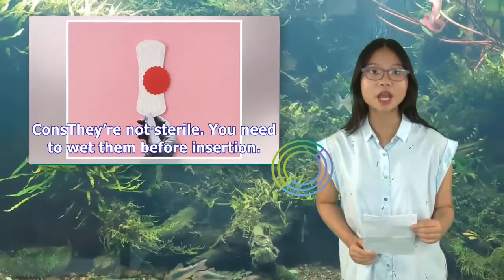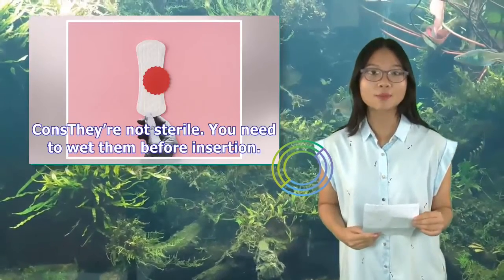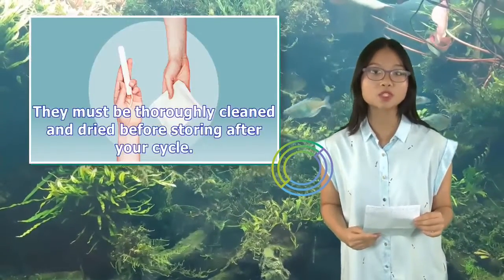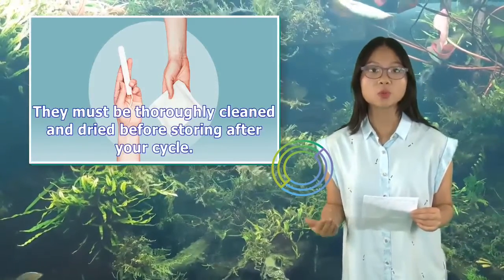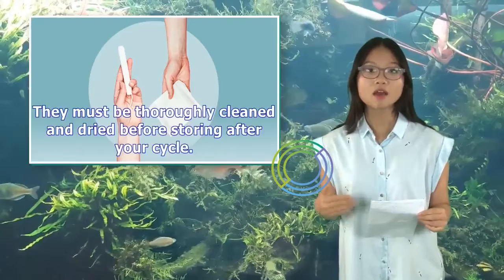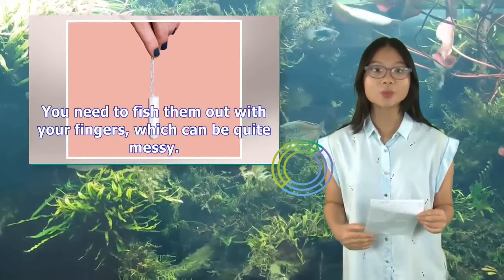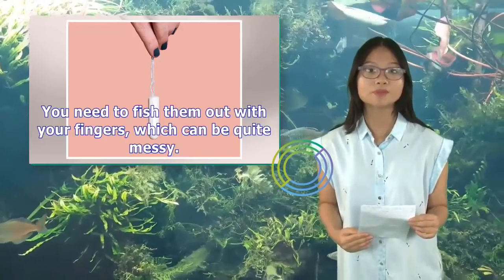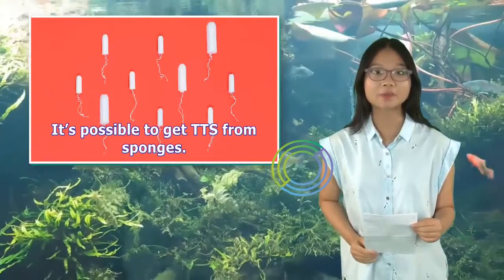Cons: they're not sterile. You need to wet them before insertion. You need to rinse them every 3 hours. They must be thoroughly cleaned and dried before storing after your cycle. They can rip or pull apart when you're removing them. You need to fish them out with your fingers, which can be quite messy. It's possible to get TSS from sponges.